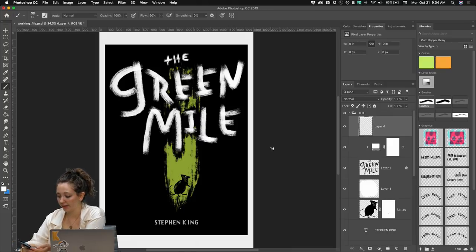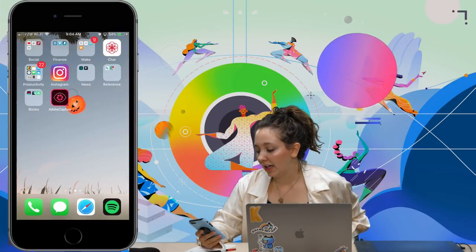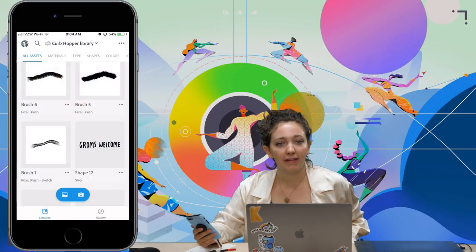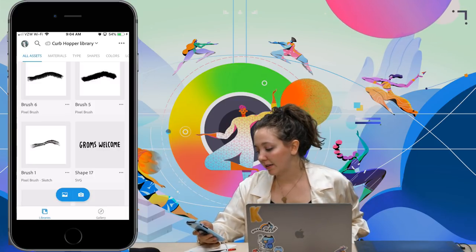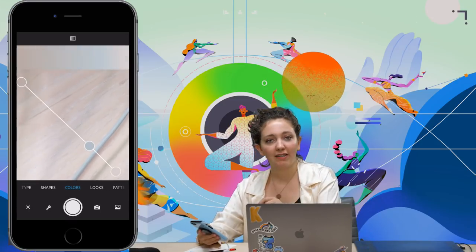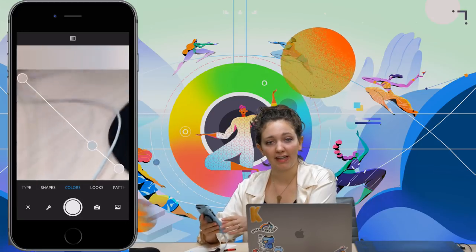Cool, so we can hop over to my phone, if possible. Magic. And if you don't know, this bottom app that I have, Adobe Capture, that's what Capture looks like. I'm going to tap it, open it up, and then we can tap this camera icon. And when I do, you'll see these tabs at the bottom of the screen. So we have colors, that's what is selected right now.